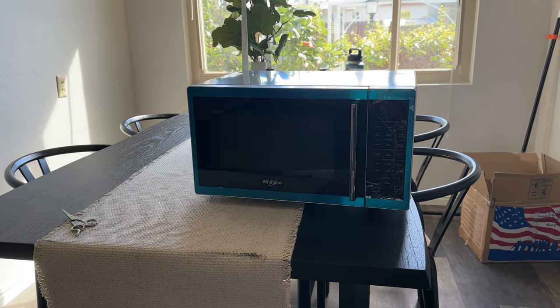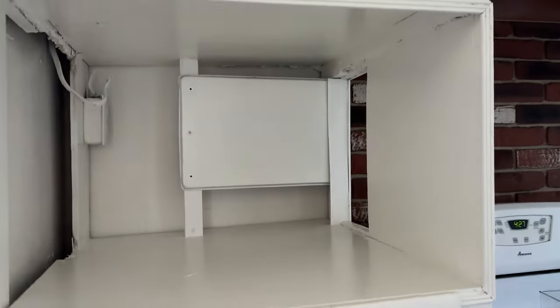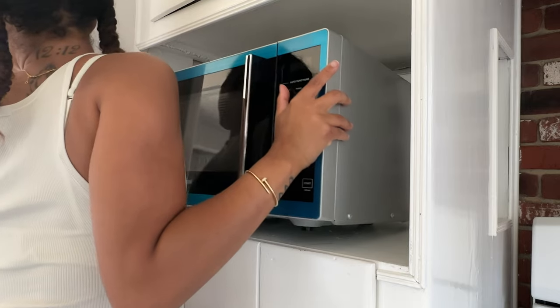Okay, so I just got my microwave. Super excited to put it in. I'm gonna put it in this compartment. I think it's gonna fit well because I measured it, so I hope it fits.